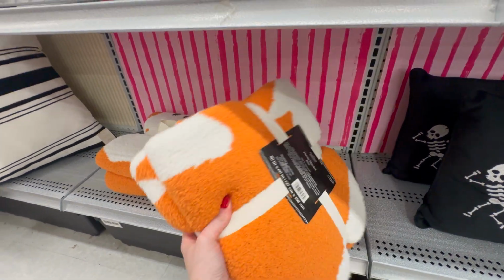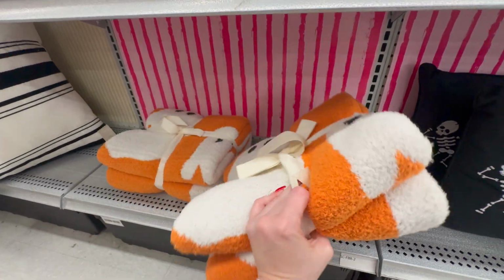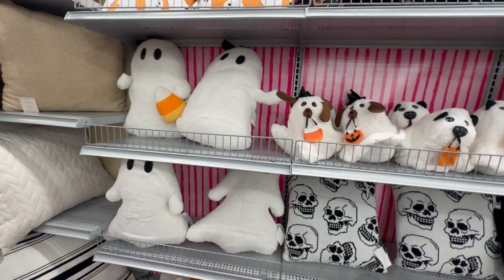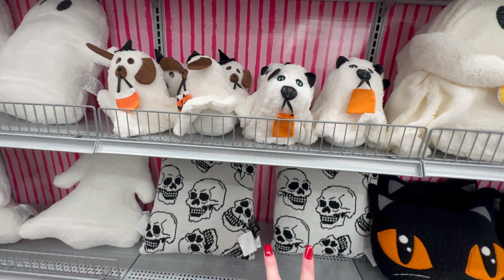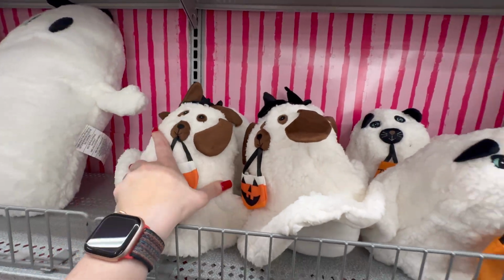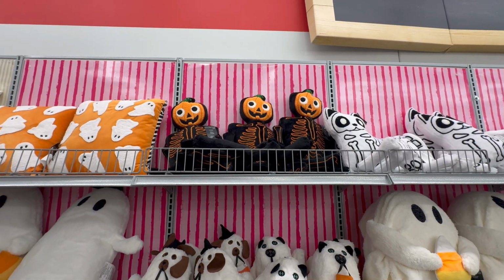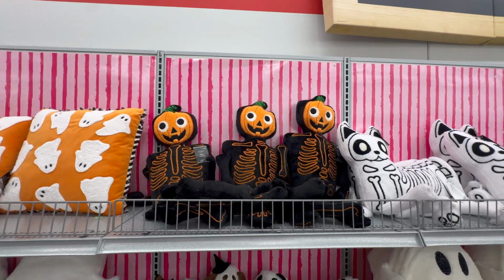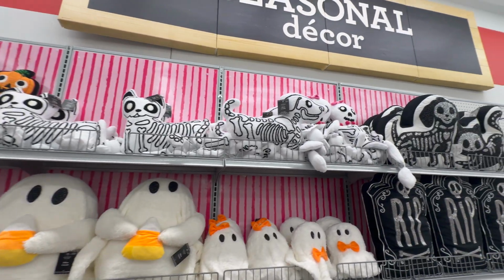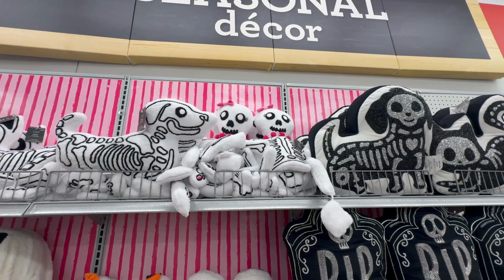This blanket is super soft. It reminds me of Barefoot Dreams, and it is 40. Super soft. So these ghost ones here are 30. These are 25. This guy here's 20. This pumpkin head skeleton pillow up there is 30. The cat skeleton pillows also 30, and then there's a dog here, and then there's a girl skeleton also 30.